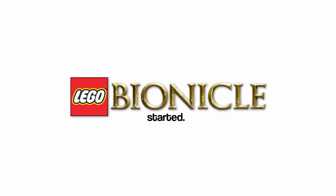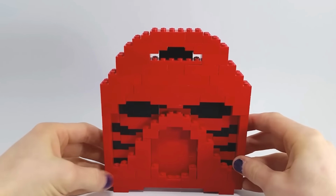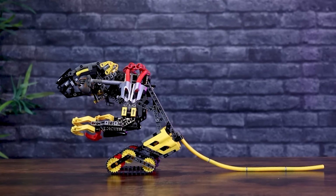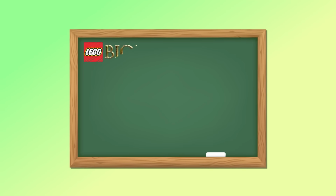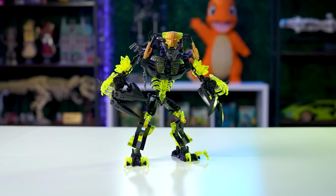LEGO. The theme started the same year that exclusive set came out, and if LEGO making an exclusive set for a theme that started in the same year doesn't tell you something, I don't know what will. The last set Bionicle ever got was in 2016, but this theme went way beyond the sets that got made for it.